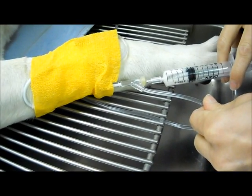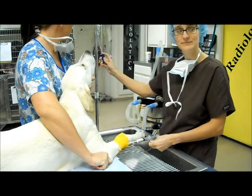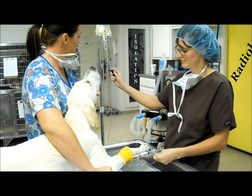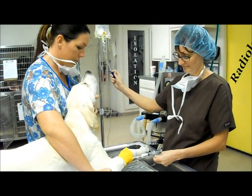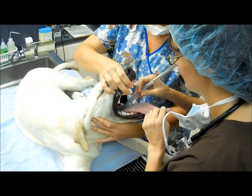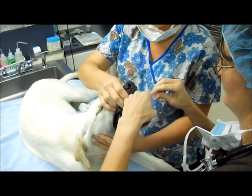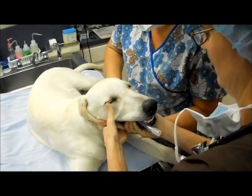Your pet is moved to the induction area where they receive an injection to induce anesthesia. This makes them very sleepy. Your pet is then intubated with an endotracheal tube and connected to the anesthetic machine that administers oxygen and gas anesthetic. This gives us the ability to quickly adjust your pet's depth of sleep while under anesthesia. We also maintain controlled breathing for your pet.